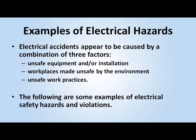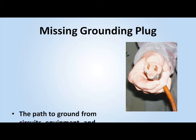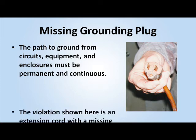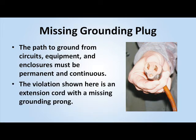The path to ground from circuits, equipment, and enclosures must be permanent and continuous. The violation shown here is an extension cord with a missing grounding prong.